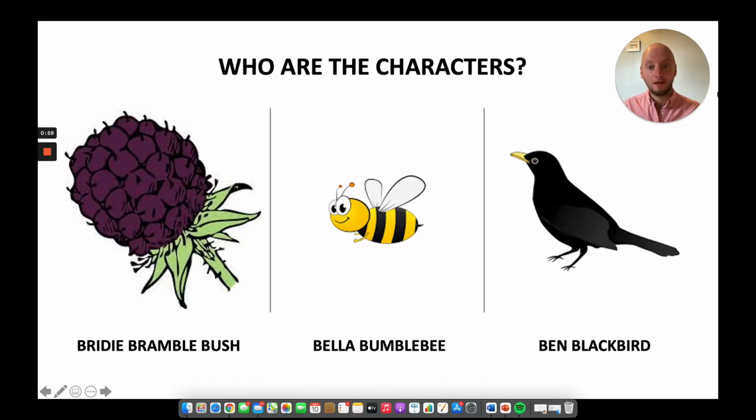And then once Bridie's flowers are pollinated and she produces fruits, Ben comes along and he eats that fruit, which is delicious for him and gives him some nourishment. And Ben wouldn't be able to do that if Bella hadn't pollinated those flowers. And then Ben also helps Bridie because he spreads all her seed, so Bridie can have little children or little other bramble bushes popping up in other places.